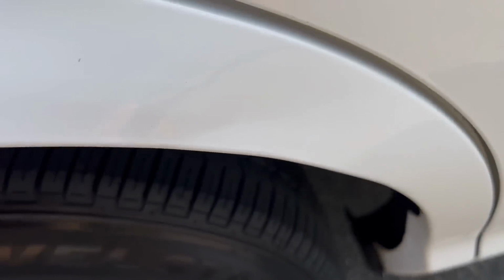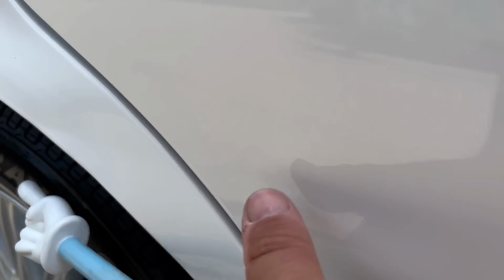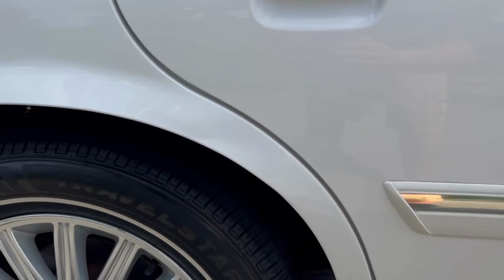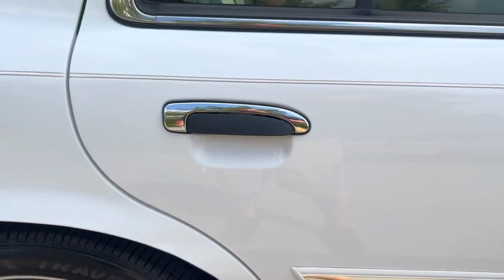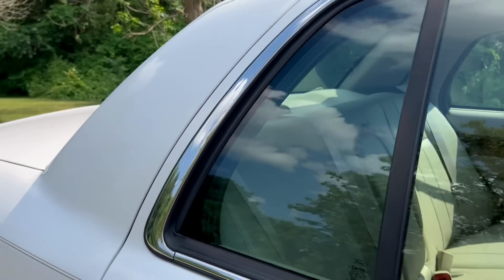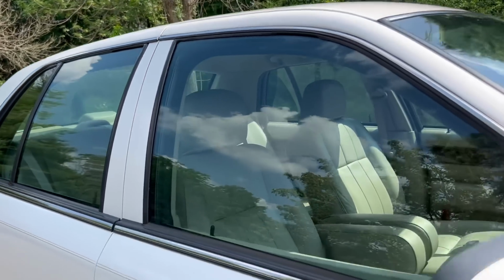Very minor ding. I think something just rubbed. You can see a little minor impression on the door there, and it just rubbed this fender lip. Because of the way the panel is in there, my PDR guy couldn't get in there and pop that out. But really, because it's white, you don't really notice it, but you can kind of see it. One of those things that if I didn't point it out, no one would probably ever notice it, but when you got eagle eyes, I like to point it all out.